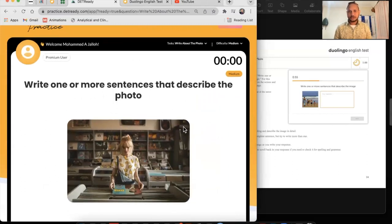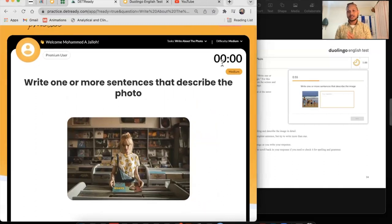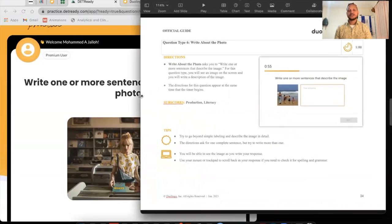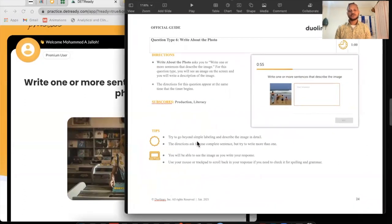What's important in this website is that they also give you time, the same time that Duolingo gives you. So if you are able to answer the question within the time frame, it means you are also practicing time management whenever you do the test. So these are benefits that you get from this website. I cannot emphasize how important this website is.